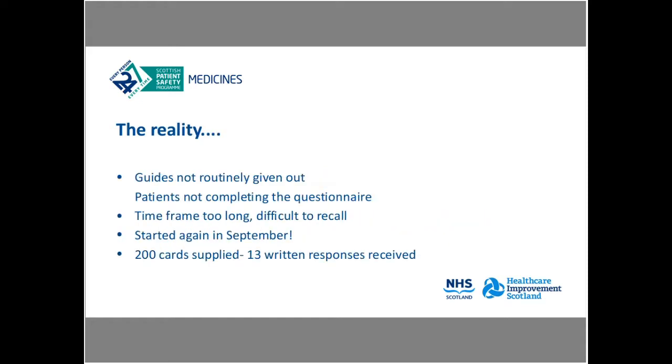The reality, however, was slightly different. We did find, unfortunately, that the guides weren't routinely given out. There had been some miscommunication with the clinic, the same member of staff.